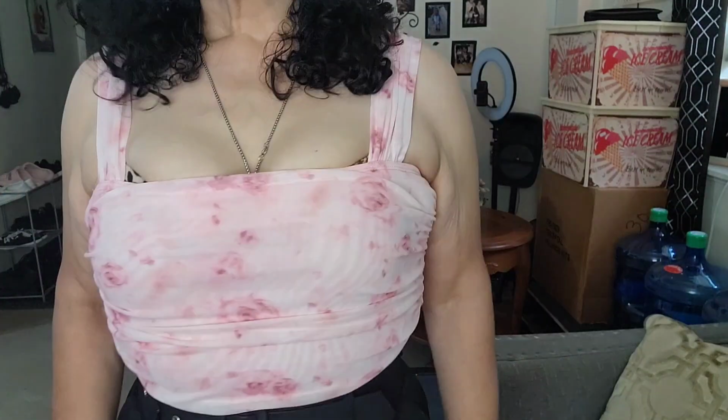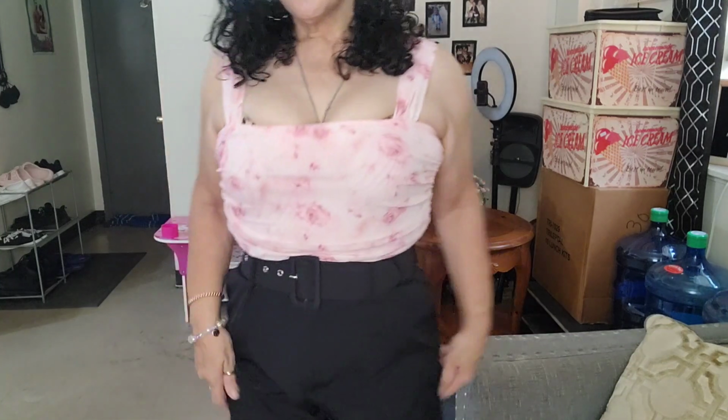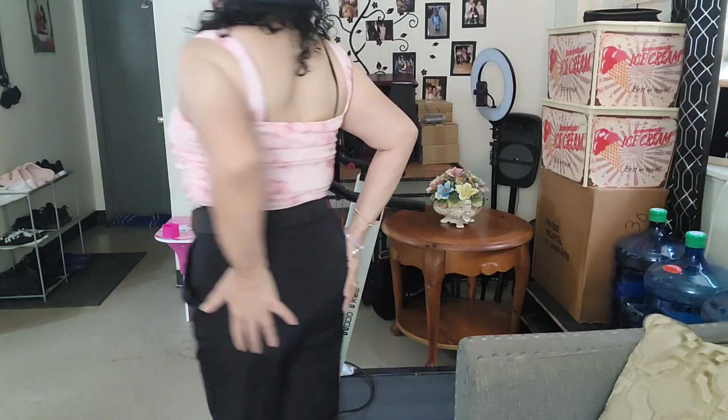I didn't do my nails, sorry about that. I have to do my nails. And then pants. These are the pants. They're very nice. I love the pockets, they are so comfy. And then it has the belt. It's very nice, very thick, like a big belt, so you don't have to worry about it breaking fast, like some belts do. So these are the pants. The only thing I don't like about the pants is that they make you look flat. But these are the pants.